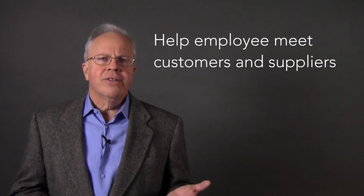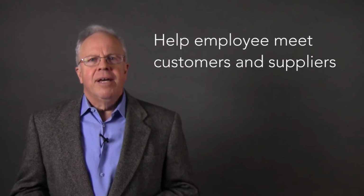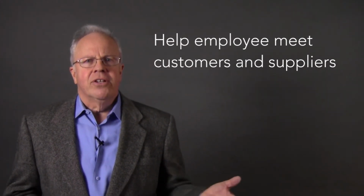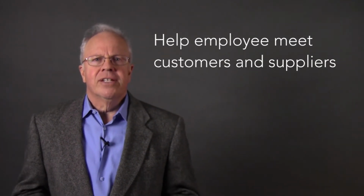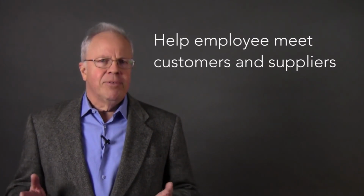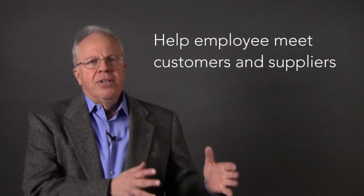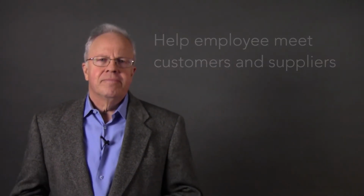There are also suppliers. Externally, say a department admin may have to call in the company's telecom provider. Make the introduction by conference call if the supplier is not on site. Internal suppliers should also be introduced. For example, salespeople may depend on estimators. So introduce the new salespeople to the estimators.